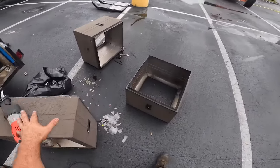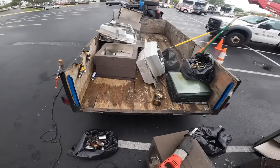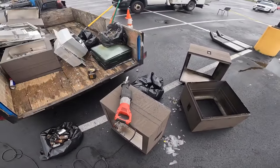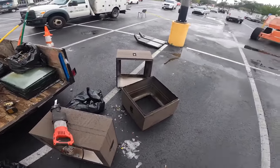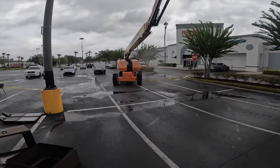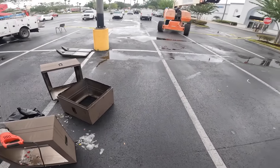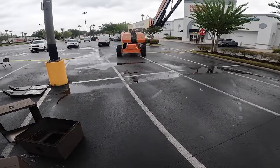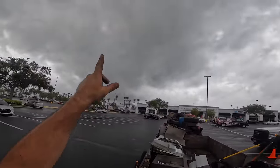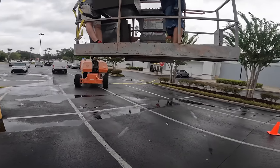So the operation you're about to see with the sawzall is definitely something I've never done. This is the first time I've ever done this, but it is necessary with this small trailer. I almost need like a 40-foot trailer, I think. See what we got here. We got rain coming, man.